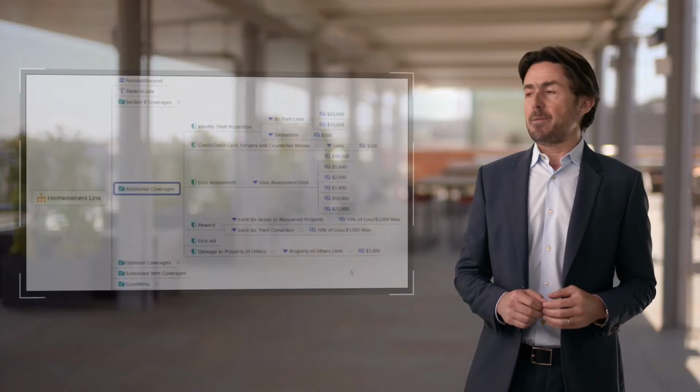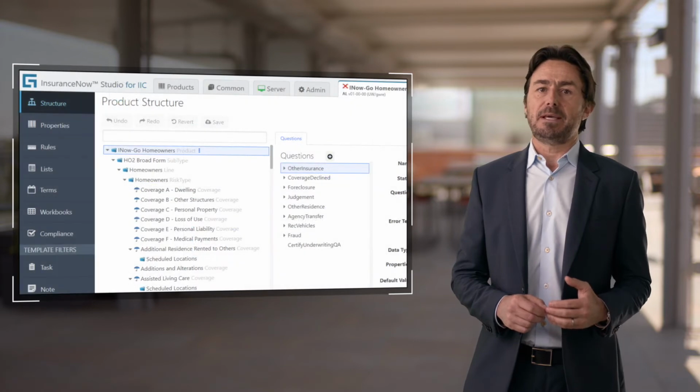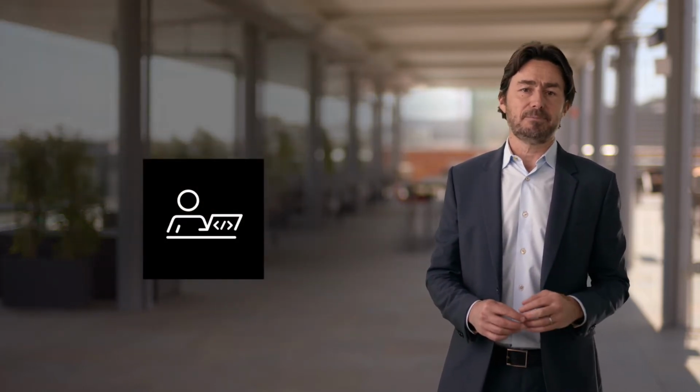You can see an example here, an important homeowner product based on APD that dramatically accelerates the product definition phase. Now, we can't claim to provide the best cloud platform for the P&C industry if we don't also provide the best developer experience. We think about empowering developers in 3 ways.